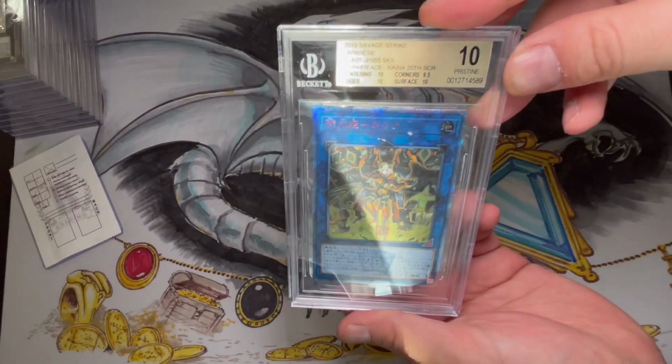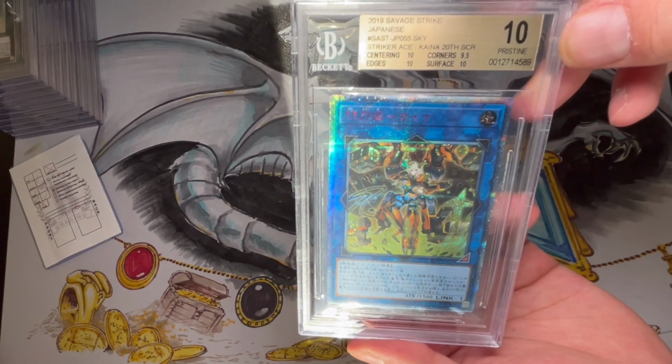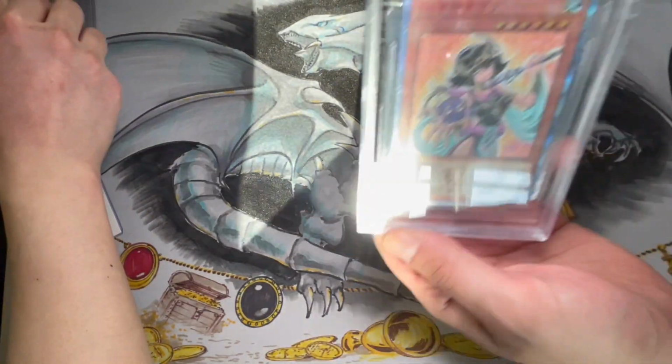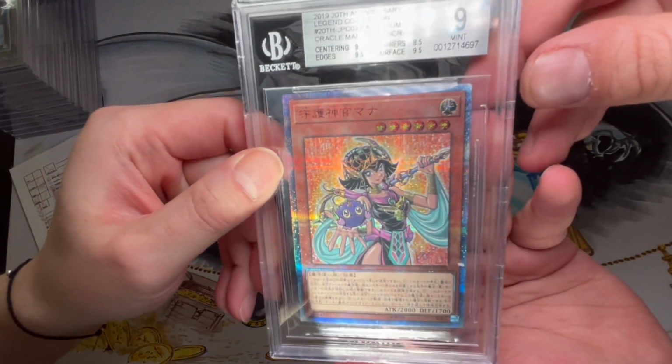Oh, beauty. There it is. Another pristine. And it's a waifu card, of course. So I think this is our 4th BGS 10 of this submission now. I think that's 4, if I'm counting correctly. And all of them are OCG cards. All of them OCG. Let's see, is there one TCG in here?